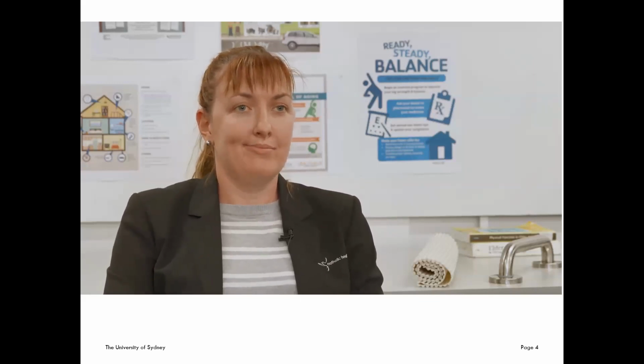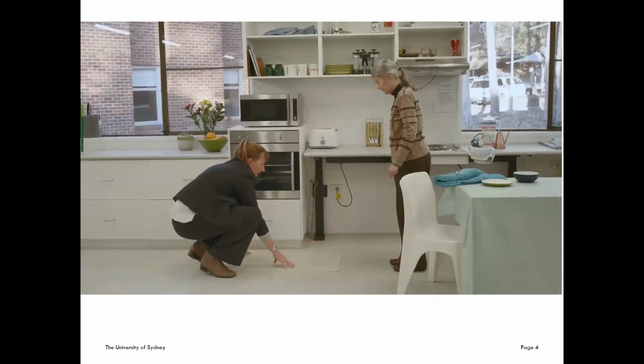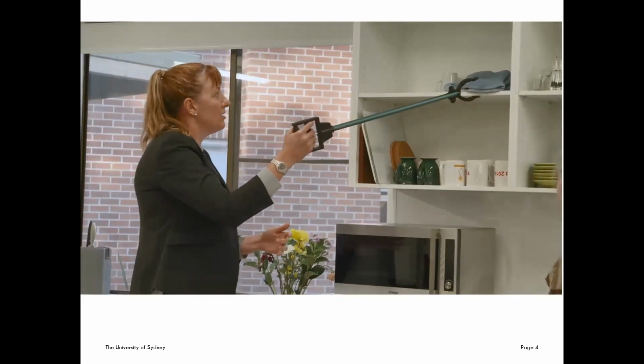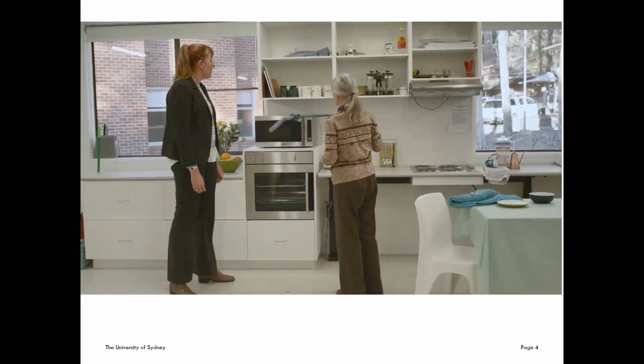their own house. Some of the common risks we find in people's houses are trip hazards such as mats and rugs. Climbing and reaching for things is another huge risk that we find in people's houses. Looking at their mobility, whether there's anything that can possibly assist with their mobility around their house. Looking at lighting outside as well, and rails at stairs as well.